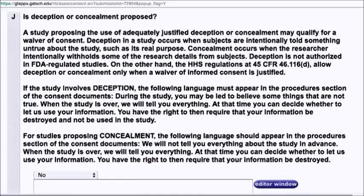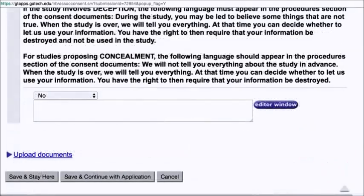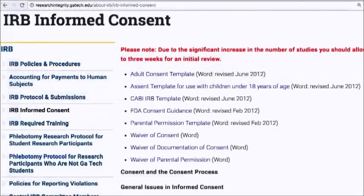For example, if we were testing something like a new version of Siri, we might tell participants that it's functioning, when in reality someone is writing the responses by hand. If we're using deception or concealment like that, we'll indicate so here. Then finally, we need to upload our consent forms. At Georgia Tech, the Office of Research Integrity Assurance provides consent form templates that we can tweak to match the specific needs of our study.